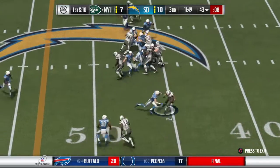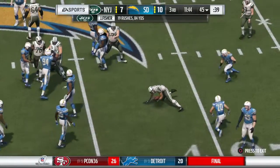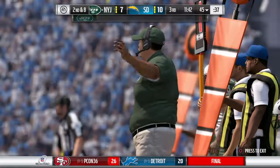Now a handoff here to his running back. And he'll take this one up close to about the 45. Give him a couple on the carry there. 2nd and 8.